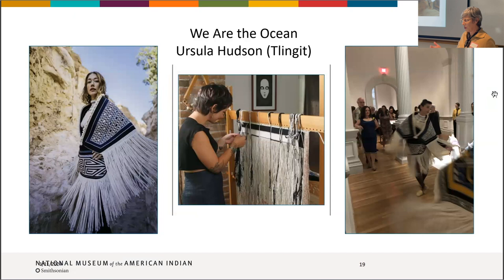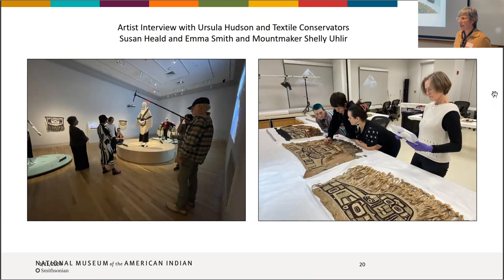And so our textile conservator, Susan Heald, worked really closely with Ursula, because one thing that was really important to Ursula is that the ensemble be danced prior to it going on exhibition. So this is the dancer at the opening of the exhibition. So Susan worked with Ursula just in terms of safely transitioning from the dancer to the mannequin during the course of the show. But we thought it was important because this idea of activation is part of this ensemble's care and stewardship moving forward.